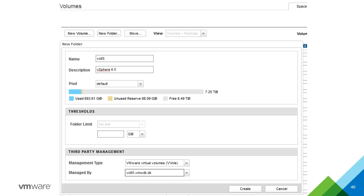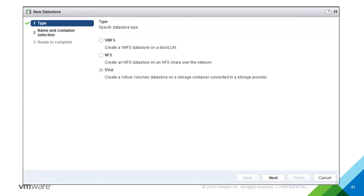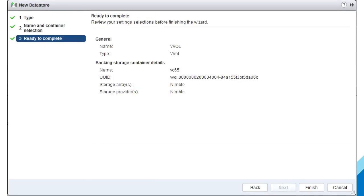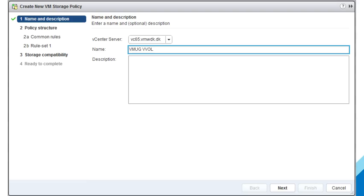It did that. Then I went into volumes, and I created a new folder, because you need to have some kind of way to manage all the volumes that get created. And in Nimble terms, you do that in a folder. So I just chose managed by this, using virtual volumes, and managed by this vCenter, and I gave it some resources, and I pressed next. Then I went into vSphere, set new datastore, exactly as you know it, pressed vVol, gave it a name, and said OK. And now I suddenly had a new datastore. It looks exactly like what you had before.